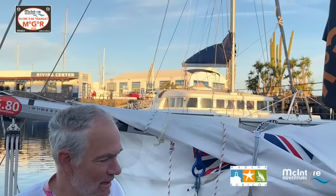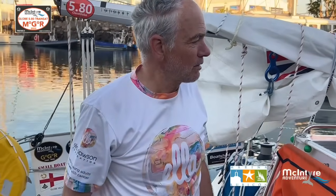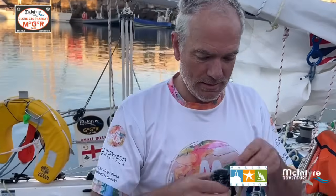Yeah. So no breakages. Touch wood. Tiny little bits and bobs. A few little lanyards and a few things, but nothing major. I've got a little crack in the housing for one of the fins, which I need to repair. Oh, okay. Just here. I'll stick it on. There we go.